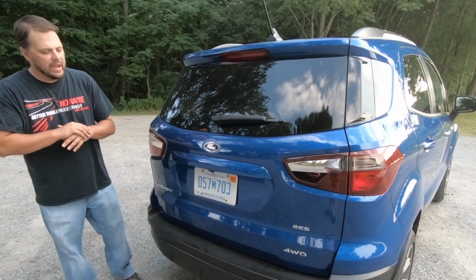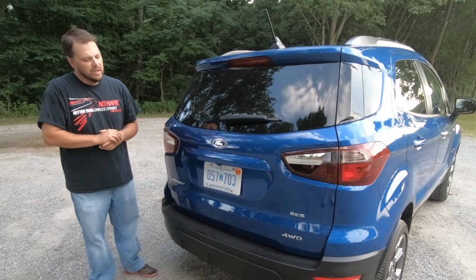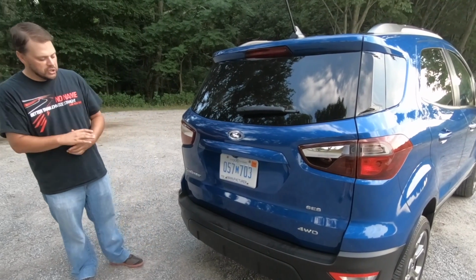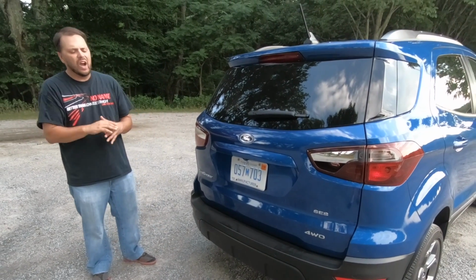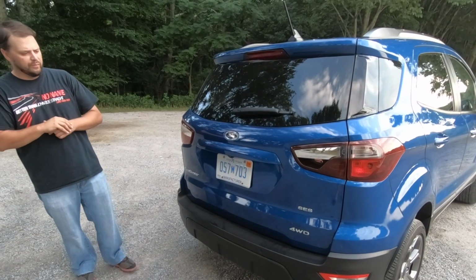It's pretty much the same story out back. It's a little taller than you would expect, but it still looks pretty good, especially considering other cars in this class. Everything's where it should be. Again, nothing's crazy, nothing's trying too hard. It's just there, it is what it is, and it actually looks really good for it.